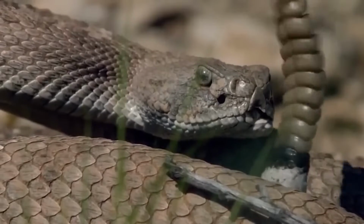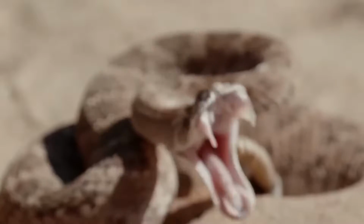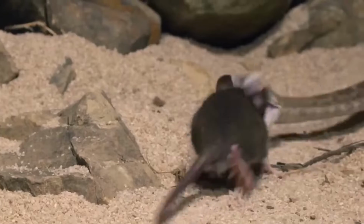Today we're going to take a look at the Texas rattlesnake. The Texas rattlesnake is one of the largest snakes in North America. It can be over 2 meters long and, in rare cases, weigh up to 6 kilograms.